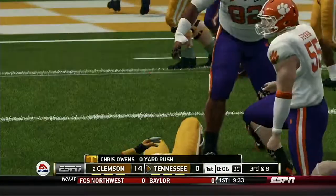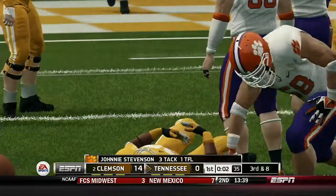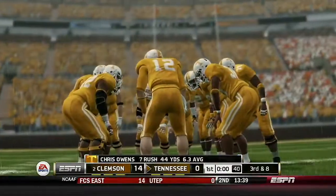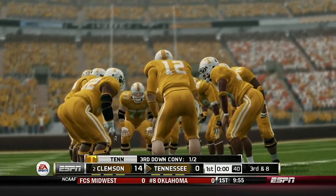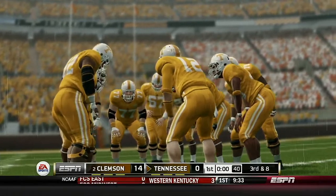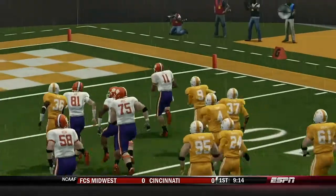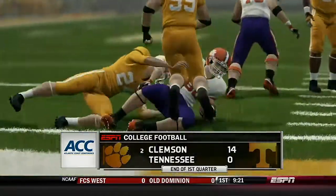Give to the running back, and he's going to lose yardage. No gain. Third down. So at the end of one quarter, the Tigers lead 14-0.